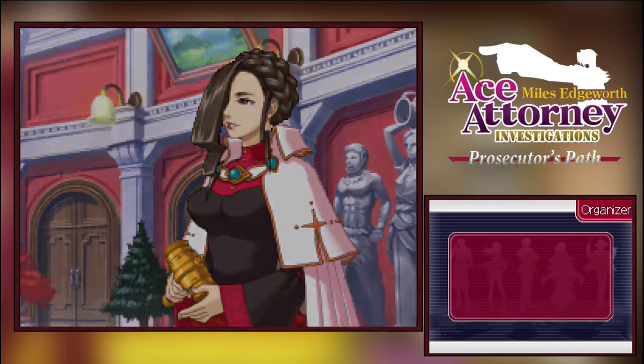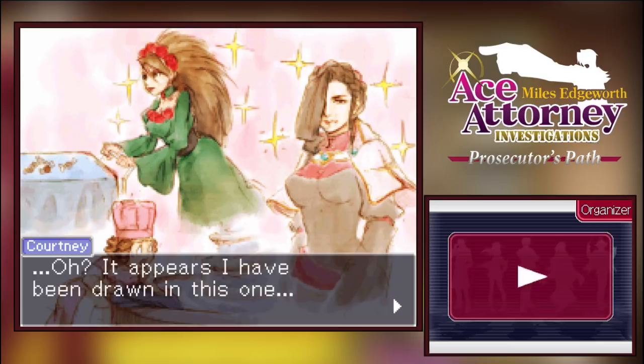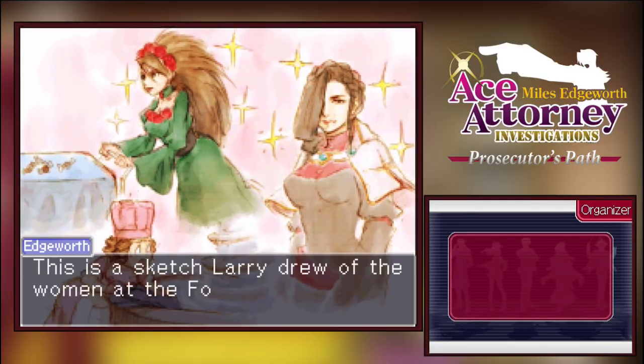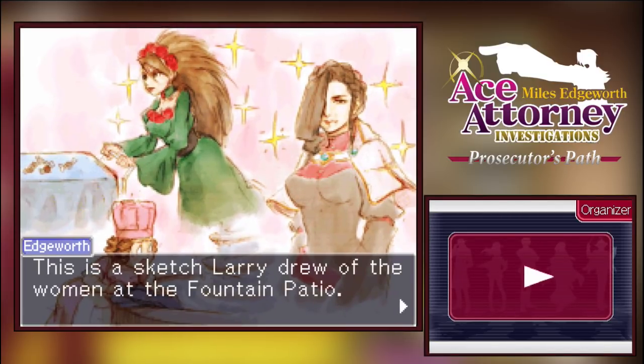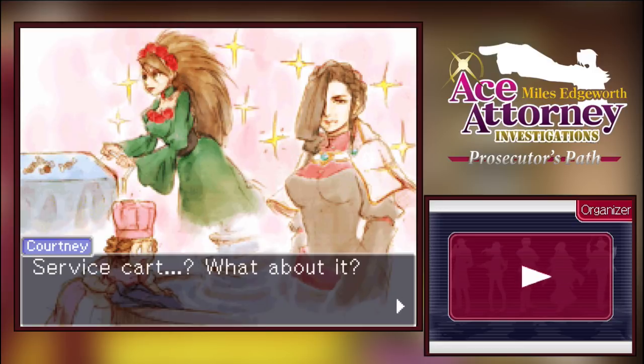Another sketch? Oh, it appears I have been drawn in this one. I wonder if she took it as a compliment or not. I guess. This is a sketch Larry drew of the women at the fountain patio. I would like to direct your attention to the service card on the left side of the sketch. Service card? What about it?